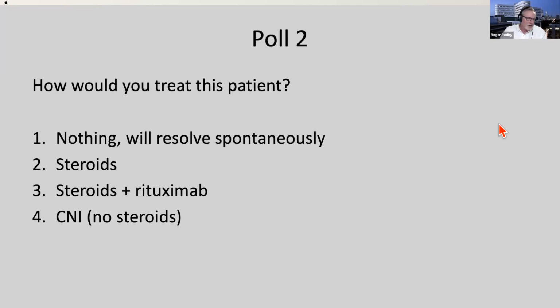The option is steroids, or steroids plus rituximab. Well, the steroids should take care of the interstitial nephritis. You don't need to do anything for the ATN and the minimal change disease. If it's really NSAID induced, it will probably go away by itself within a couple of weeks, but we don't know that. And so I think the patient needs steroids. The question is 2 versus 3. And I've never given rituximab as the first line, meaning the first time I diagnose minimal change. It's usually in steroid dependent or relapsing or recurrent cases of minimal change with nephrotic syndrome that I use Rituxan as a steroid sparing agent down the road. So my choice here would be 2.